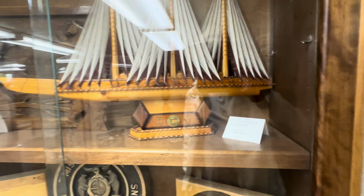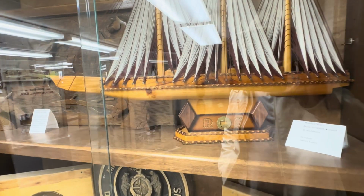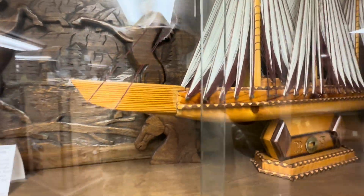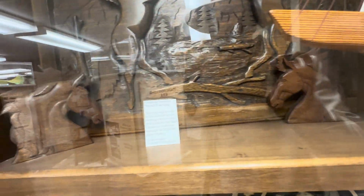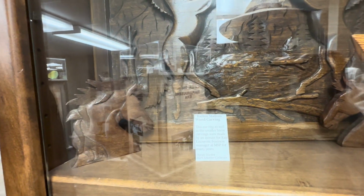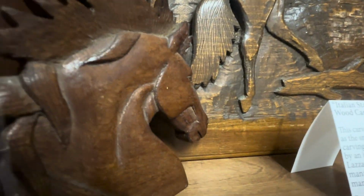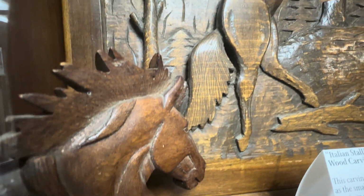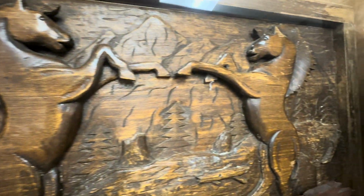See, look how, man. So this is a wooden ship made by an inmate. Look how, man, just beautiful this is. Such artwork. But sadly it stays here. This is a carving as well, made by an inmate. I mean, look how nice this is. See if I can get you all a better look. But this is all artwork carved by an inmate.